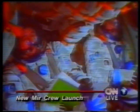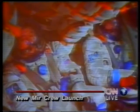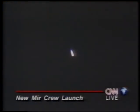And again, we're viewing the crew members inside the capsule, Commander Talgat Musabayev and Nikolai Budarin, the commander and the flight engineer. And there's another camera inside the capsule that may show the French cosmonaut. In fact, the French cosmonaut has the switches for the camera. He can switch back and forth, and he may just want to keep the other guys on there. It's his first launch.